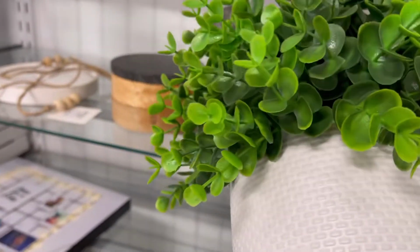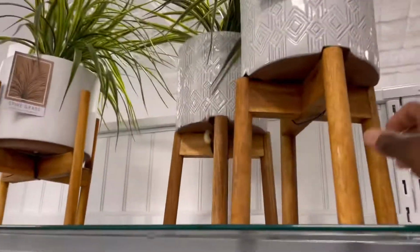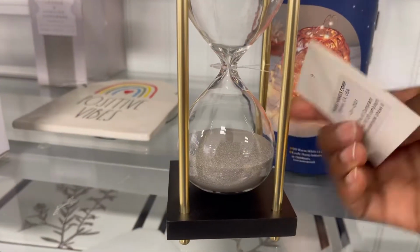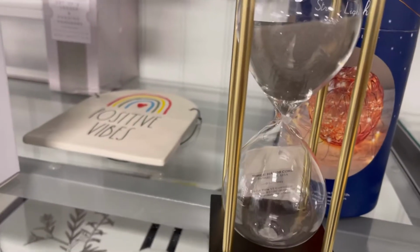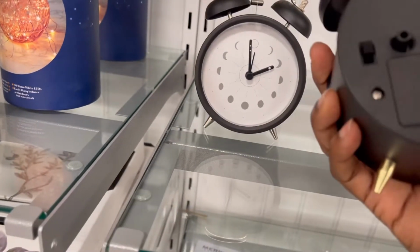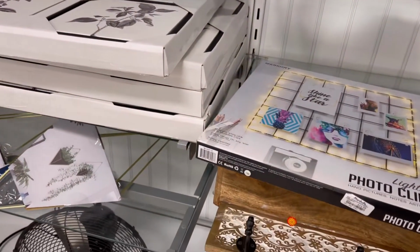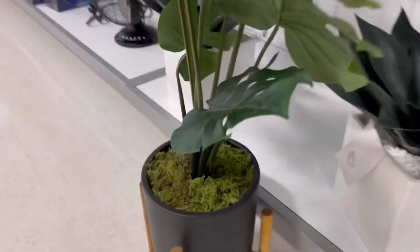Oh, wait a minute. Now this is nice. And so is this, but I'm not paying that price. I really like the sand timer as well. Like those straight lines. Very nice. This light photo clip grid, it was cute, but not anything that was really calling my name.